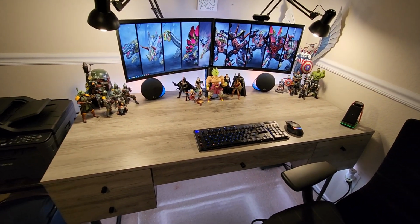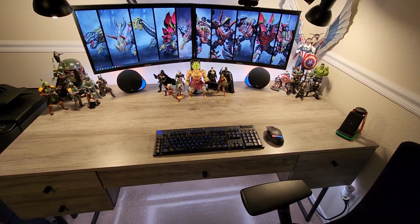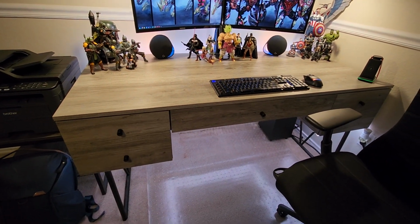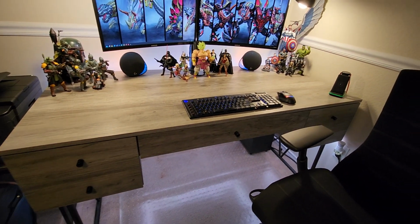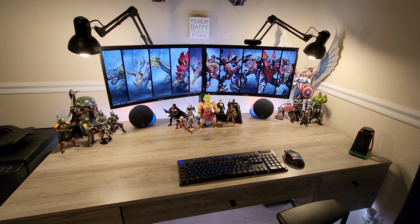Let's see, the desk here is the Annalise Driftwood in gray. It's not a sit-stand desk, it's just a regular desk with regular pull-out drawers. But I really like the look, and I never really use a sit-stand desk, so there's really no point in it. I'd rather just get up and kind of move around myself personally.